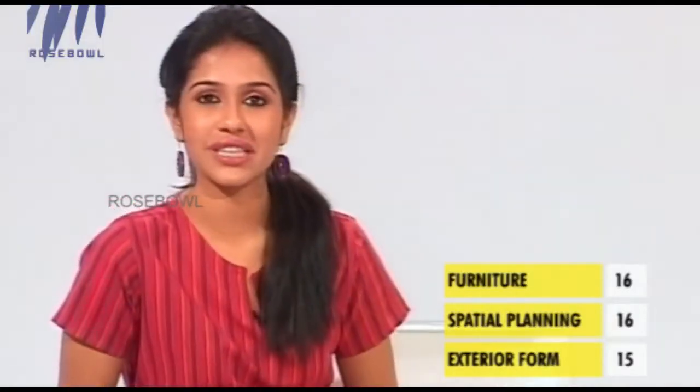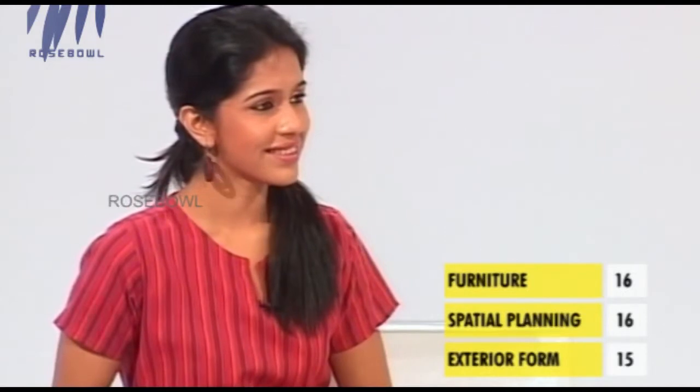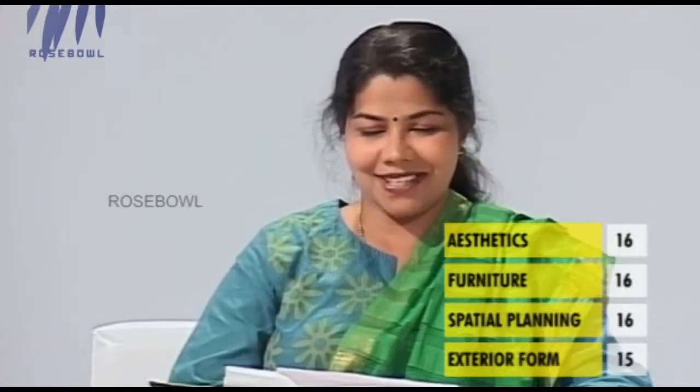It's time for us to find out the marks for Ghazal, and I'll start with you. For exterior form, Shaina, you've given 15 after a joint decision. 15. Yeah. Okay. Ruben, for the spatial planning. There could have been a lot of improvements, but still we are giving 16. 16. And Mr. Shankar, out of 25. Furniture, furnishings, 16 out of 25. Our last category is general aesthetics. Shaina? General aesthetics again, it's 16. I think it's a little too high, but still they've at least made an effort. Yeah, they have made an effort, so we are giving 16. Okay. Well, the total that Ghazal received from our judging panel is 63.